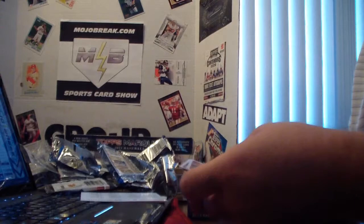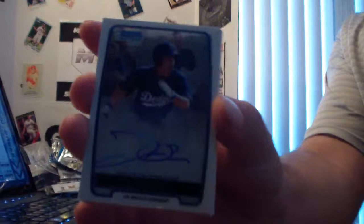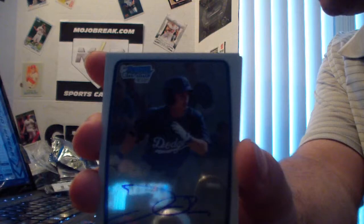You got Aroldis Chapman, Xander Bogaerts, Robbie Price, Casey Lawrence, Max Scherzer, Francisco Lindor. A rookie card of Colin Cowgill, parallel. Brett Jackson for the Cubs, Bowman's Best. And an auto for the Dodgers, Jock Peterson. Base on-card auto for the Los Angeles Dodgers. Guy's got a nice looking auto.